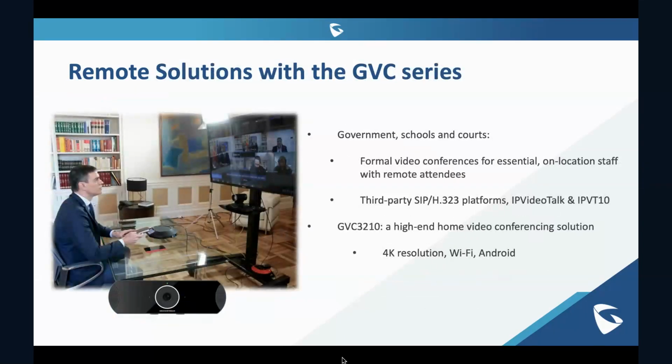So now we start to move into the GVC series. A little bit about the picture on the left-hand side. This is the Spanish Prime Minister. He's using Grandstream video conferencing endpoints to run his parliament remotely. So we have a Grandstream GVC endpoint under the screen, and then we also have a GAC 2500, which is one of our speakerphone products, sitting on the desk in front of him, and he is running his parliament remotely.